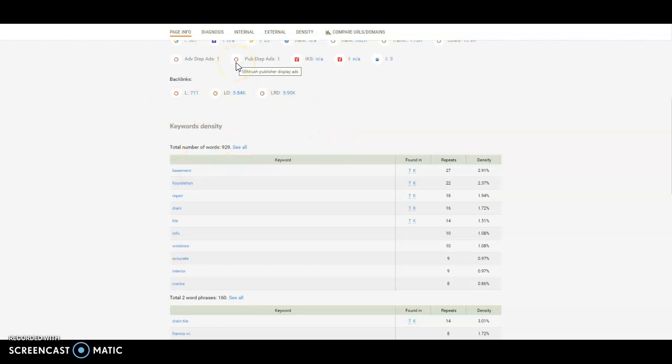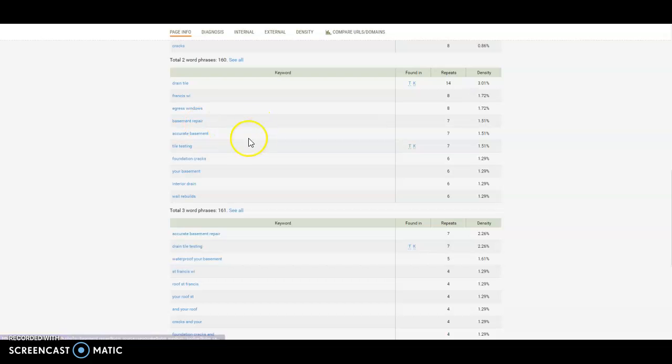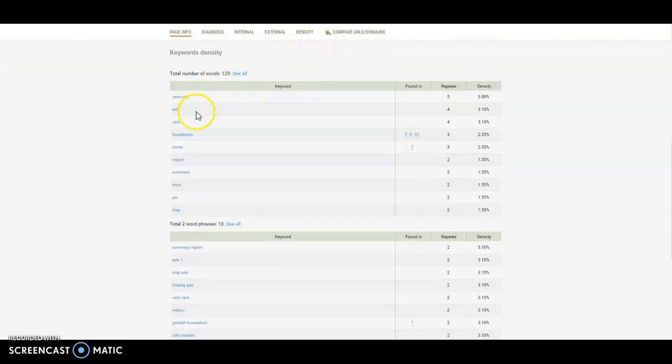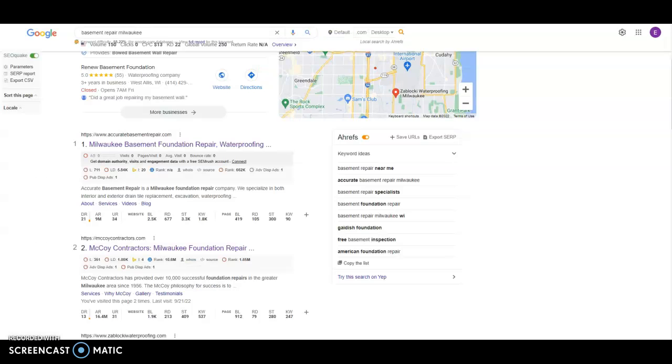But what they do have is a lot of good keywords. They have basement, foundation, repair, basement repair, foundation cracks, things that they want to be found for when people Google them. But if we look at yours, you have no high-ranking ones. Home, maybe, but again, you're missing those. So those are 2 areas that you can improve to help get the top organic listing.